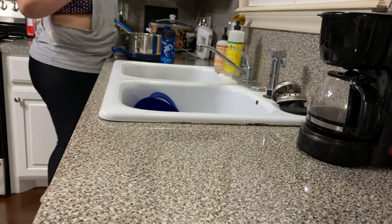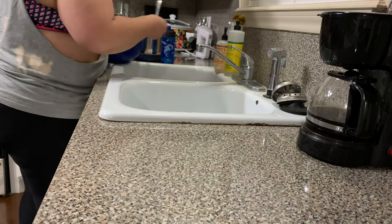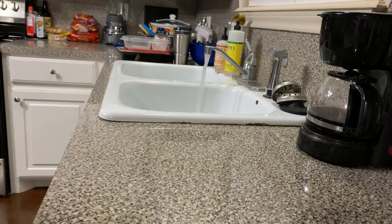So right here, what I usually do is I like to get the water going while I start putting up the dishes that are in the dishwasher and just preparing things, because obviously after dinner I have to do dishes.